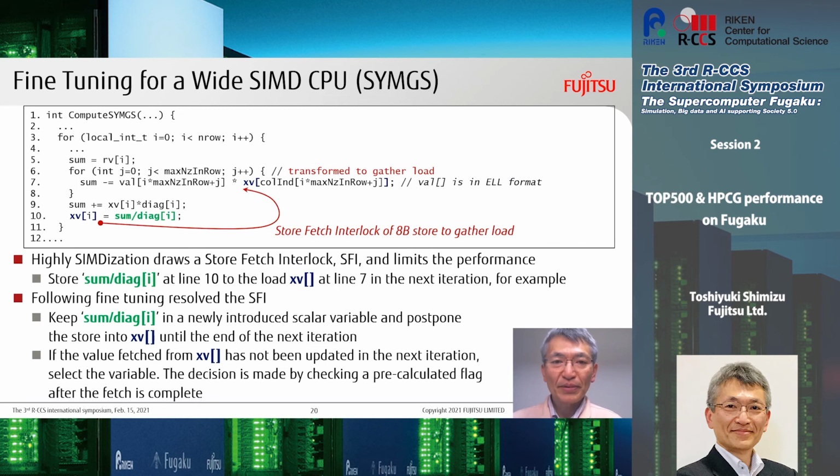This code is a simplified representation of the symmetric Gauss-Seidel loop. The innermost loop is SIMDized and utilizes gather loads. Typical loop count is about 27. These optimizations shorten the interval between the store of sum to the array xv on the line 10 and the load of xv array at the next iteration on the line 7. If the load is issued and the store is still in the store queue, the load for the same address is retried or delayed. This is called store fetch interlock or SFI, and it limits the performance.